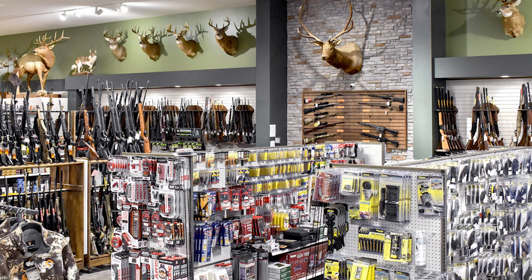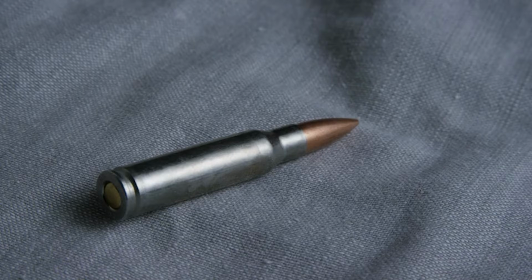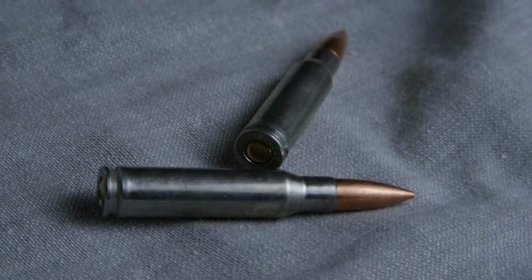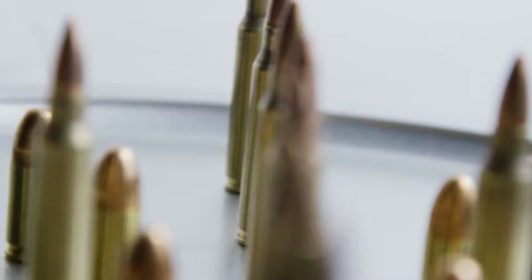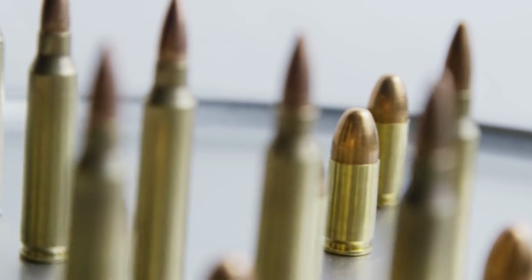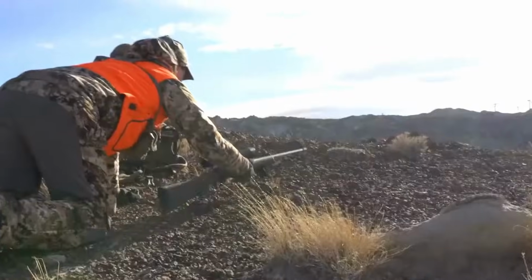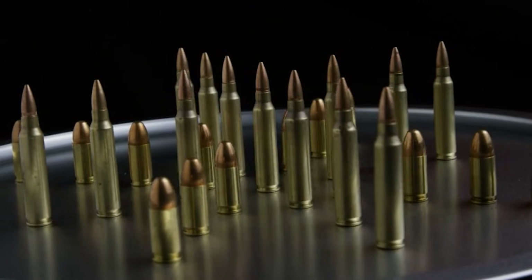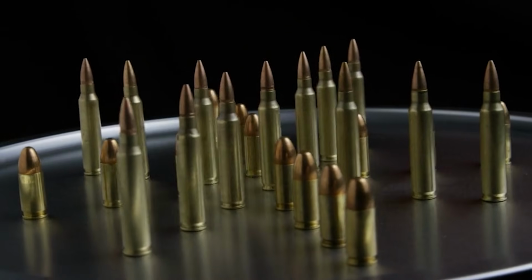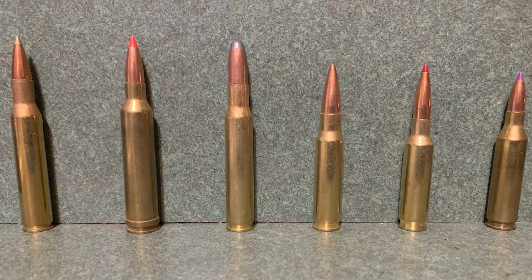Walk into any sporting goods store today and you'll see the same pattern. New cartridges dominate the shelves, new names, new branding, new ballistic claims. Flatter, faster, longer, more efficient. And yet, if you study ballistic history instead of marketing brochures, something becomes clear. Many of today's revolutionary hunting rounds are simply rediscovering performance that older cartridges delivered decades ago.